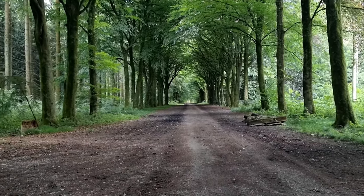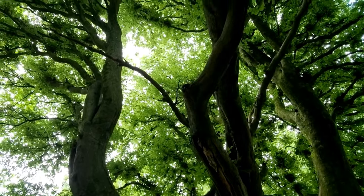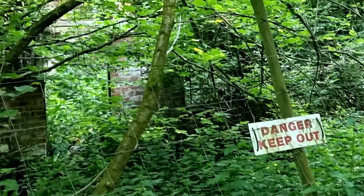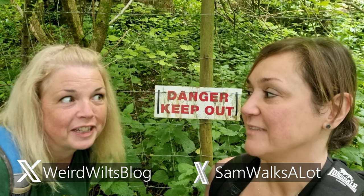Grovely Wood, located in Wiltshire, is not just any ordinary forest. This ancient woodland is full of fascinating history, and it has been the subject of countless tales and legends. There's definitely something in these woods. Oh yeah, more than one thing in these woods.